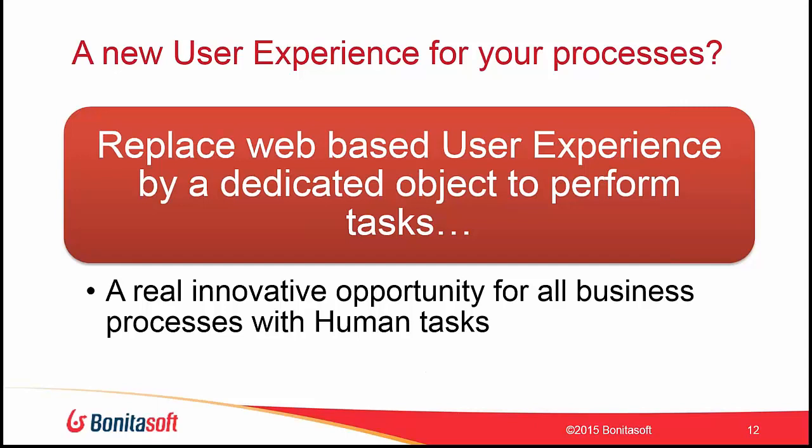So in the end, you could think about these connected objects as a way to completely replace your user experience for your process. And what we believe here at Bonitasoft is that we may, at some point, well, it's not in the near future, but we may replace entirely web-based user experience with dedicated connected objects to perform some tasks. So you could, for example, have your device like a smartwatch or even a remote control and perform tasks on a process without having to use the traditional keyboard and mouse and screen combination. So that's a real opportunity to change the way we interact with business processes.